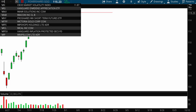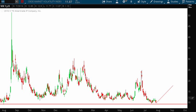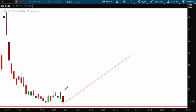Finally, the VIX. I love the VIX. It's a leading indicator. It's what I keep on my watch list all the time. I refer to it quite often, and you can see that my forecast line hasn't actually played out in full, but it did move. This week it moved exactly how I said it would.